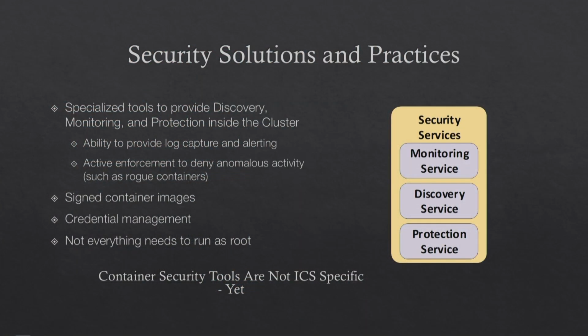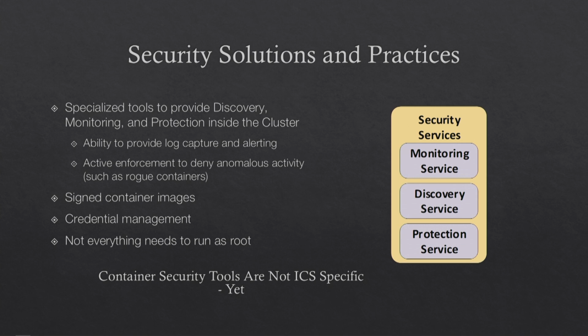So, security solutions and practices. There is specialized software available for containers that provides discovery, monitoring, and protection. They are not like your typical systems that you see outside the container world, although they serve the same functions. They are installed within the container. I'm not here to plug any one vendor. There's actually quite a few of them out there, and they're all very good. They all have their pluses and minuses, but it depends on how you're using them. Some of those things that they can do that's really key is they do provide log capture from inside the cluster and deliver that to your SIEM outside of the cluster. And that is huge, right? Because you want to have that visibility into the cluster itself.